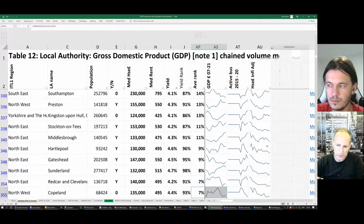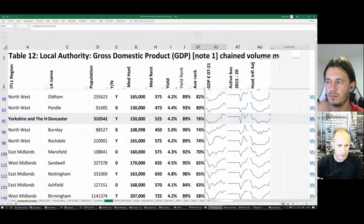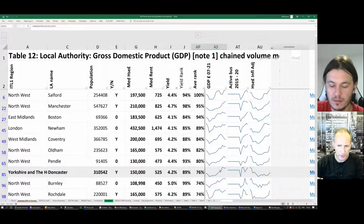So these are the kind of metrics that I'm very, very interested in. And I can see here, if we look at Doncaster and compare it to some of the strongest in the country, the thing that I like about Doncaster is that the GDP is very good and the house prices haven't gone completely crazy yet. And we'll have a look at the capital growth data in a minute. But it's just a good, solid place. GDP has tailed off a little bit, but there was COVID, so that was an issue.